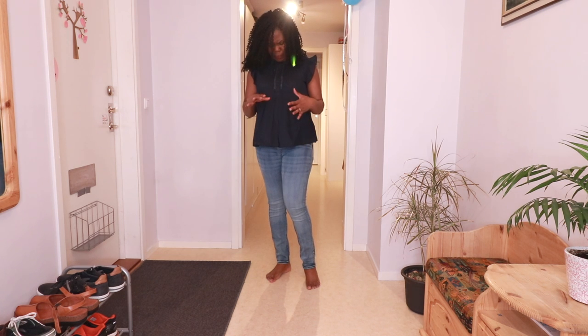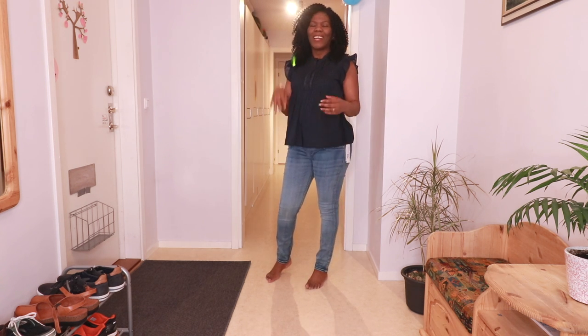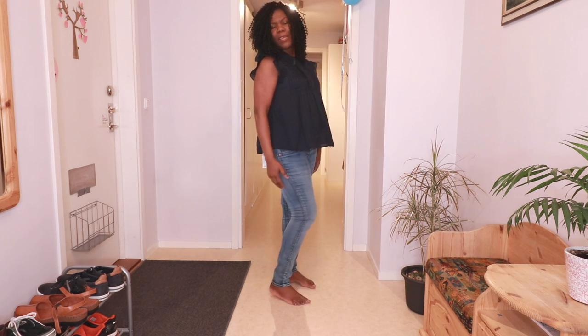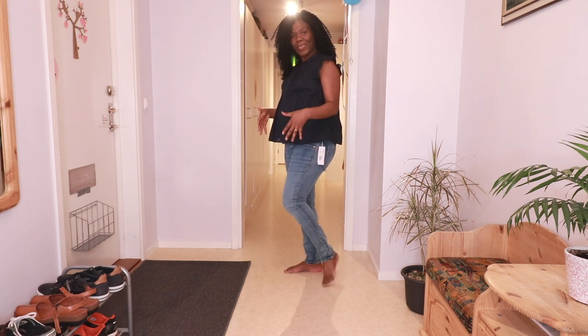Next, this is the second top I got. I really love the fact that it's a little bit lacy, but very summery and really light, like super light. I feel like a paper inside, you know. I just feel like a paper because it doesn't weigh anything at all. I don't know what you guys think. Yeah, this one costs 199 crowns as well. And flowy, I'll really be able to grow into it.